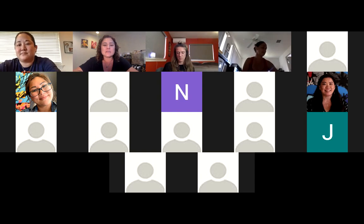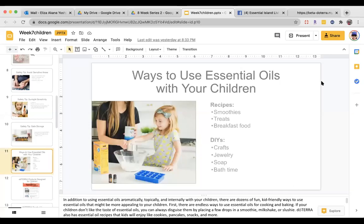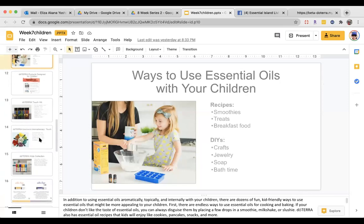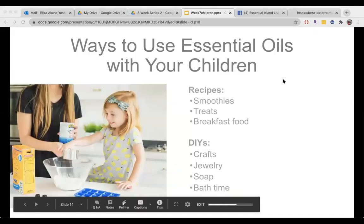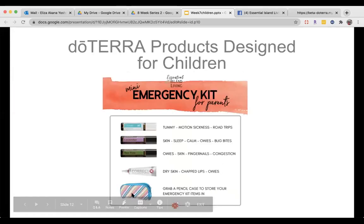There's such great ways to use our essential oils and do fun projects with your kids while also lowering your toxic load and not using such nasty chemical filled products, which I think is super, super important. Okay. All right. So we're going to keep on keeping on. So doTERRA has some specific products that are really designed for children. This is a mini family emergency kit for parents.